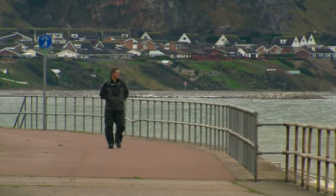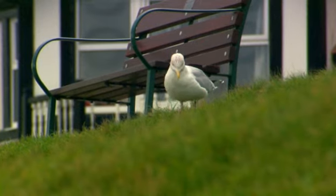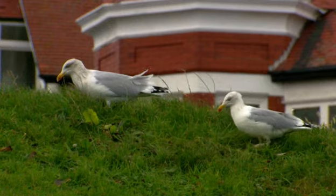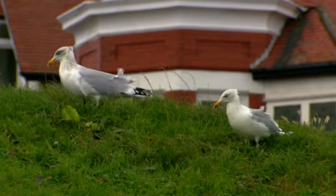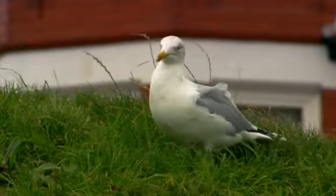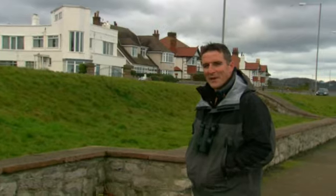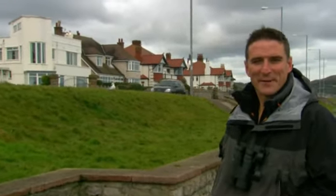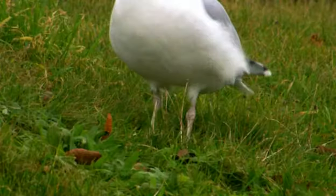Birds do what seem to be odd things sometimes, but they always have a purpose. One of the best places to watch bird behaviour is in a town. Here they're so used to people, they perform in full close-up view. This gull is on the seafront overlooking Colwyn Bay. Look at this herring gull over here. It's quite comical, really. She's running on the spot, looks like an athlete warming up.